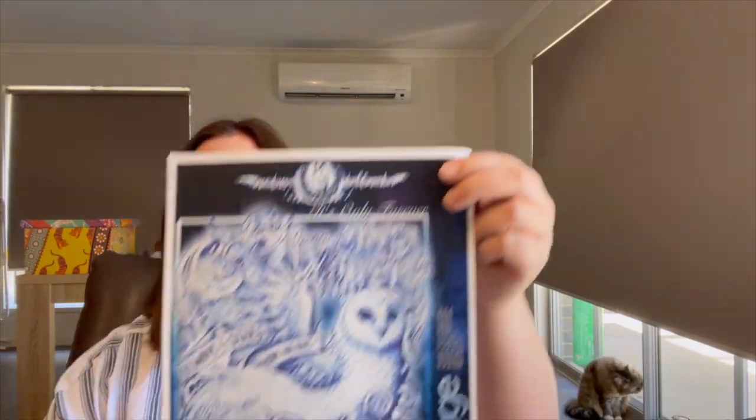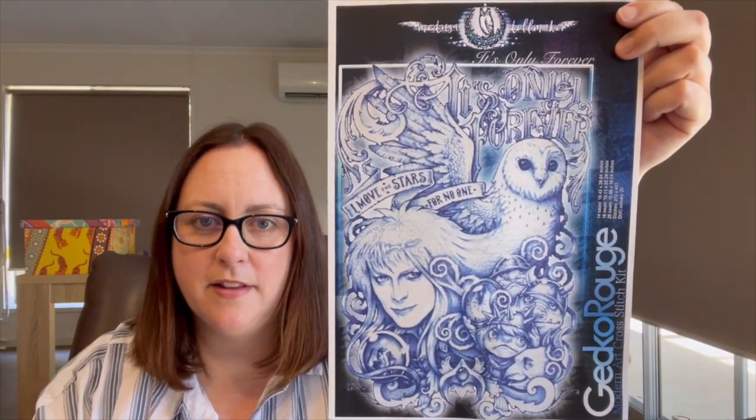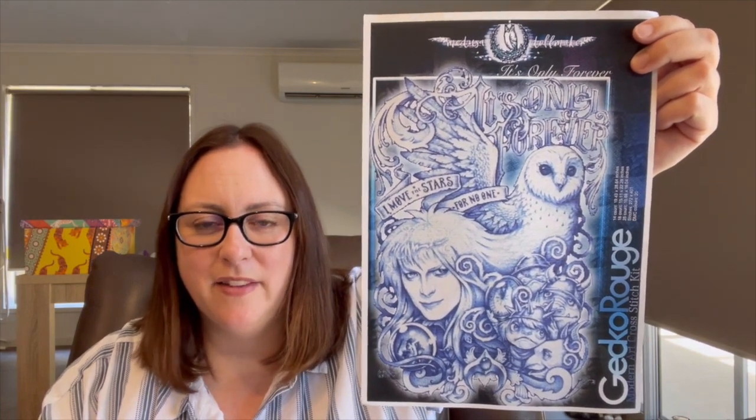The next one was stitch 200 stitches in purple, which I didn't think would be too hard, but in actual fact, I struggled to find a piece with big chunks of purple. But I found this one. It's Only Forever by Medusa Dollmaker. It's another Gecko Rouge kit based on The Labyrinth. Love that movie, David Bowie. And it's basically all in blues and purples and the whites, I guess.